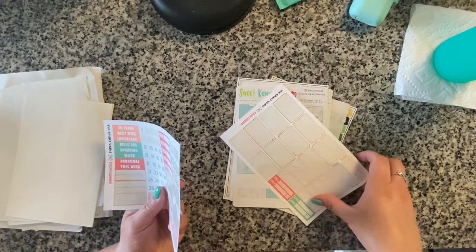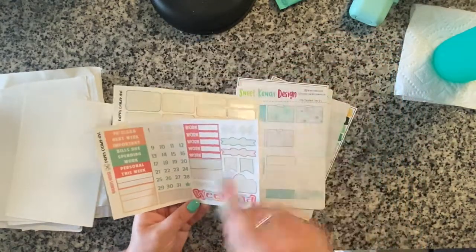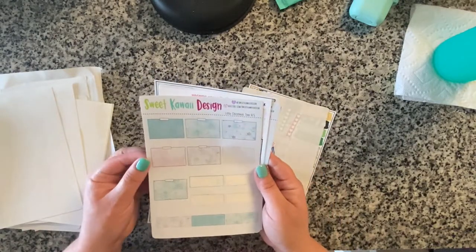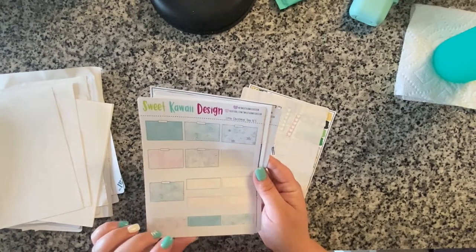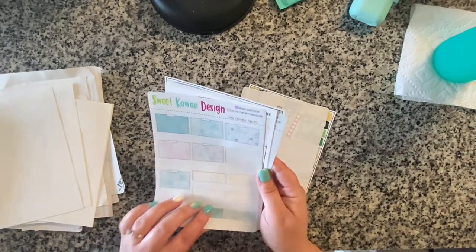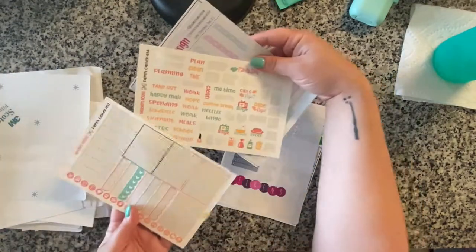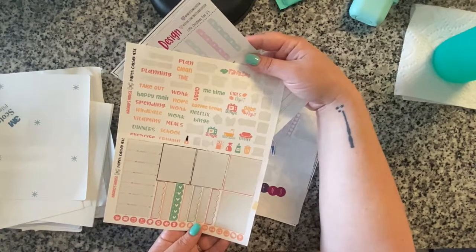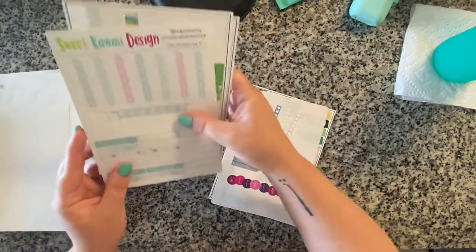This was from Paper Candy Art. This was a Hagrid's Hut one. But I still have the weekend banner, most of the date dots for that. We have, this is from Sweet Quiet Design. I think this was a Charlie Brown Christmas themed kit, but all of the half boxes, some quarter boxes. This is more from that Hagrid's House kit. So a lot of the scripts and little icons and deco is left over.